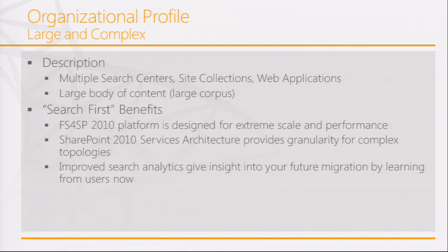So maybe they're globally distributed. They have search applications stood up to speak to a specific department, because the usage of that department is very specific and they demand almost their own sandboxed environment or experience of search. So these are areas where the 2010 platform is leveraged by Search First so that they can have a richer experience. There's a little more granularity to support some of these complex topologies. Certainly, again, if you're talking about FAST, it's designed for extreme scale.